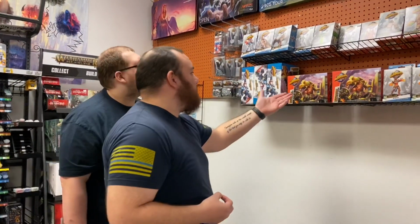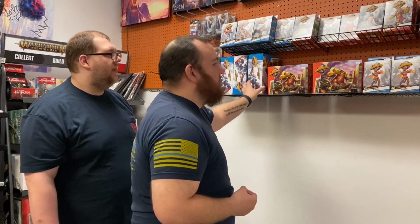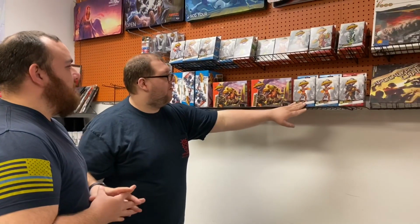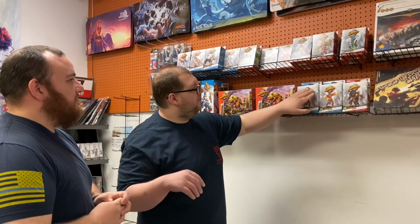Very fun game. Very quick game that's easy to pick up, and it's not a super expensive game to get into. This is one of the cheaper minis games, and the minis are huge. Like, with this size of model in Warhammer, oh my gosh, it's gonna run you $60, but it's only $26.95. Well, let's move on.